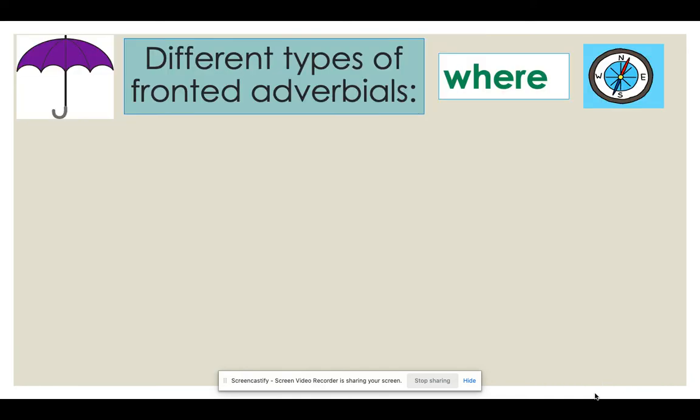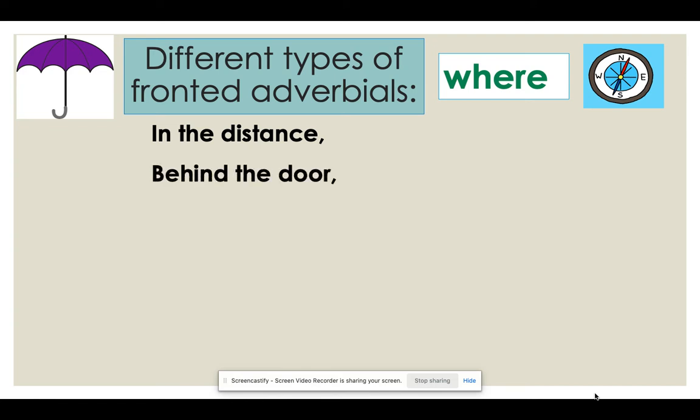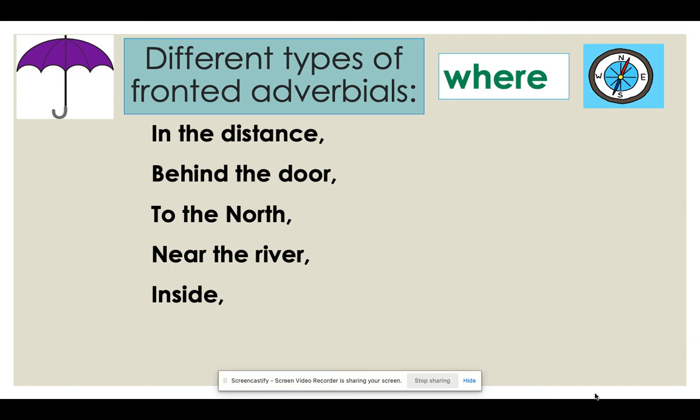Let's continue. So the next fronted adverbial we're going to be looking at is where, which if I ask the question where something happened, my fronted adverbial will tell me. In the distance, I could see a strange figure. Behind the door, I hung my coat. To the north is a very long road. Near the river, I would like to have a picnic. Inside the classroom, the children were very busy.